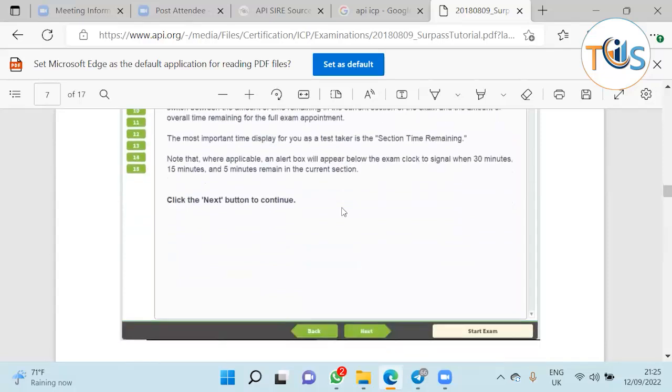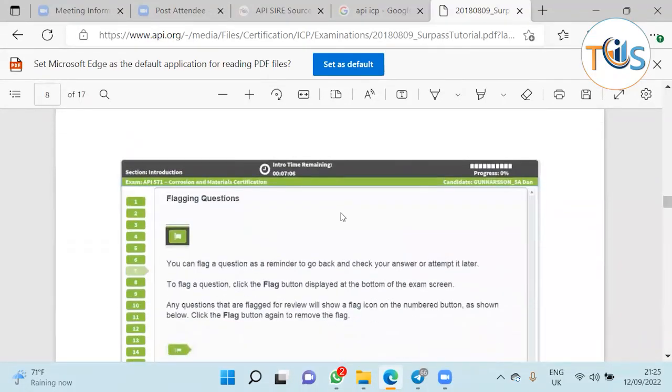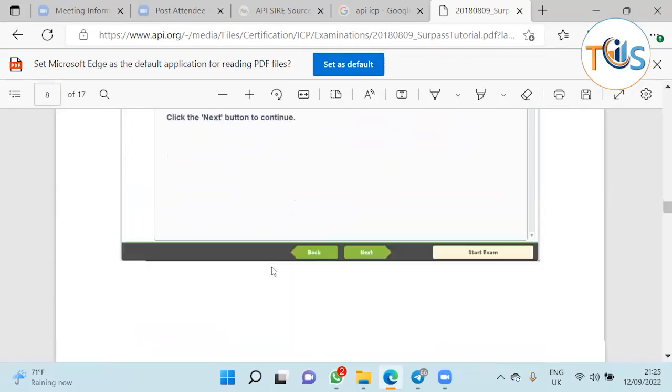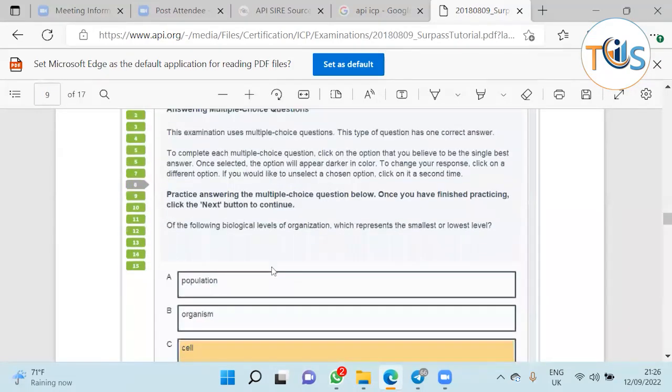And the time remaining we talk about, and there is a flag off button here that you can flag off, so that at the end you can review all the flagged off questions. So anything you are not absolutely sure about, you can flag off.